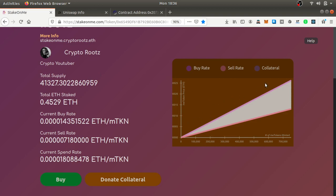It works on a token bonding curve. Hit me up for the mentorship if you want to understand how that works. All right, it works kind of like DAI for MakerDAO. So I can't just go and create a bunch of Rootz. It doesn't work that way. I have to put up my own Rootz in order to even get Rootz. I have other people who have invested in me so far.